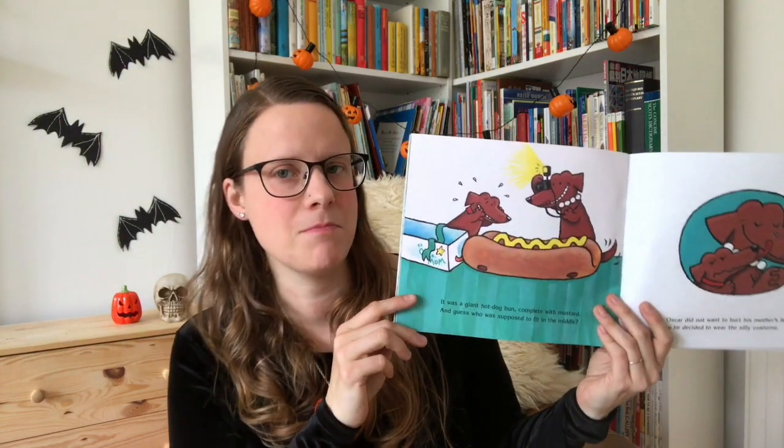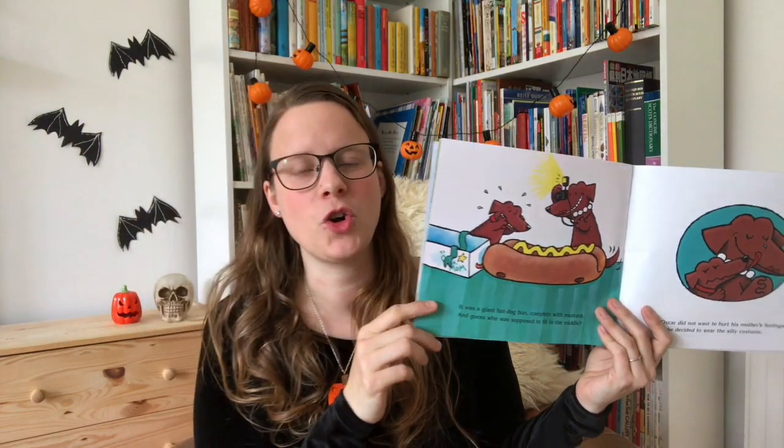Next up we have The Halloweener. This book may have a very cheesy title, but it is fantastically funny, and it features a sausage dog called Oscar, which is another reason we really love it, because my older boy is called Oscar and we thought that was really funny. It actually starts out as a little bit of a sad story because the other dogs always make fun of Oscar for being a sausage dog, and especially when his mum gets him a hot dog costume for Halloween. Oh, the shame.